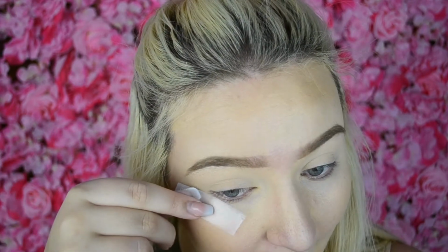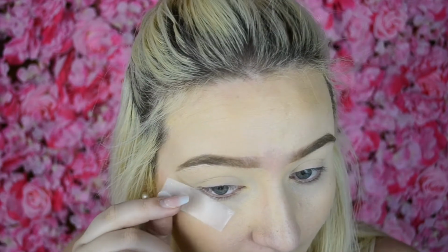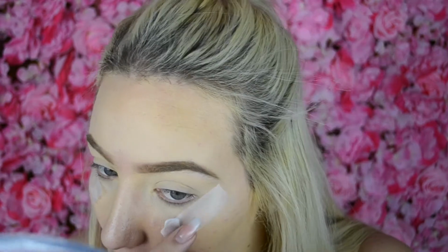Okay, so before I go in with any shadows, I am going to take a little bit of tape. This is my favorite method for applying shadows, especially with looks like this. And with drugstore ones, I find it is easier to have a guideline just because you don't know how they're going to act, especially because I'm using ones I have not used before. So it's better to be safe than sorry. I feel like it just helps the shadows a lot more.